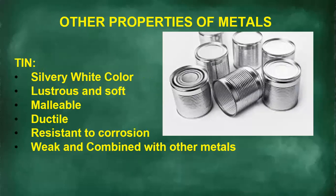And then we have tin. I think we'll all recognize it because we have different tins at home. The interesting part about tin is that it's also malleable, just like copper, and it is lustrous. Who knows what lustrous means? Can somebody tell us what lustrous means? Just type it in the chat box or raise your hand.